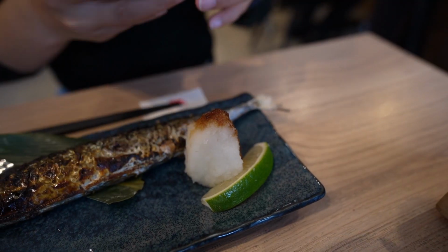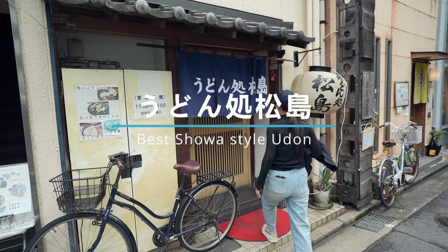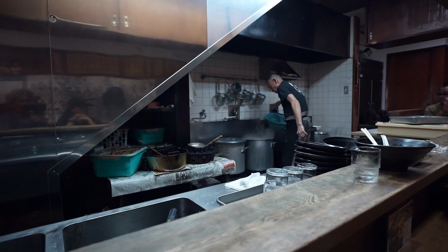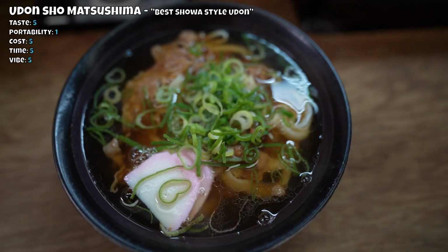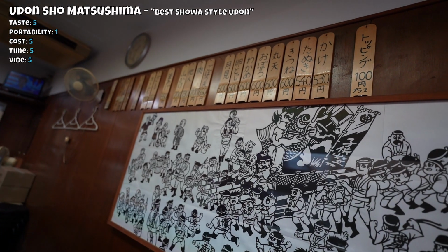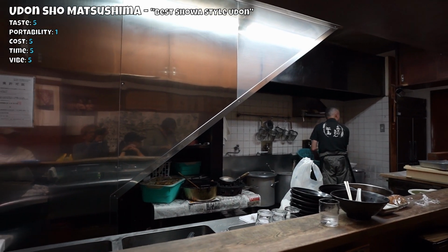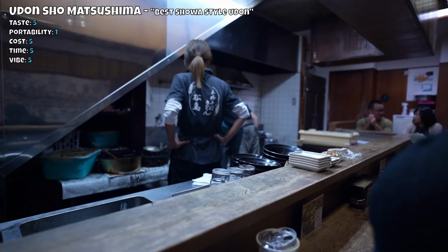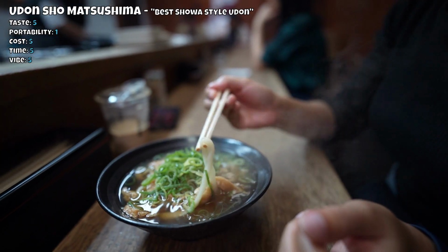Now, if fish is not your thing, then you will find the next spot more up your alley. And this is the best Showa style udon. Showa being a time period in Japan from 1920s to the 1980s, and well, udon because that's the type of food that they serve and the only thing on the menu. Udon show Matsushima gives super old school Japan vibes. But apart from the age you see in the walls, you can see the authenticity in every detail of the shop. From the pots, bowls, noodles, it all feels like you traveled back in time.